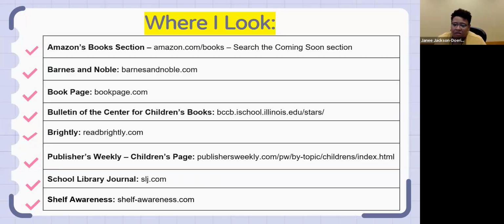So on this slide, this is really where I look for books to talk about or read. Amazon's books section on their website, I just type amazon.com/books and I search the coming soon section. And also the cool thing about the Amazon books section, you can narrow your parameters down to what age range you're looking for.